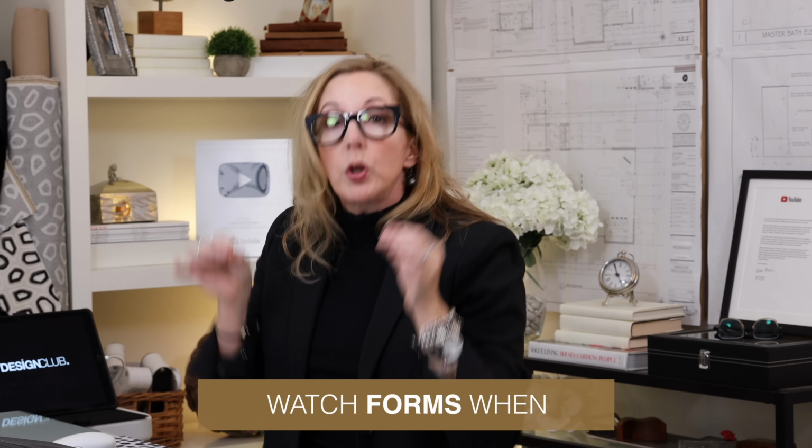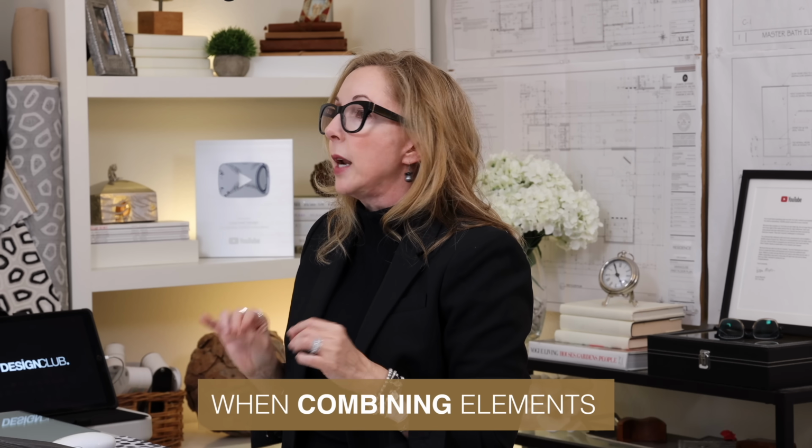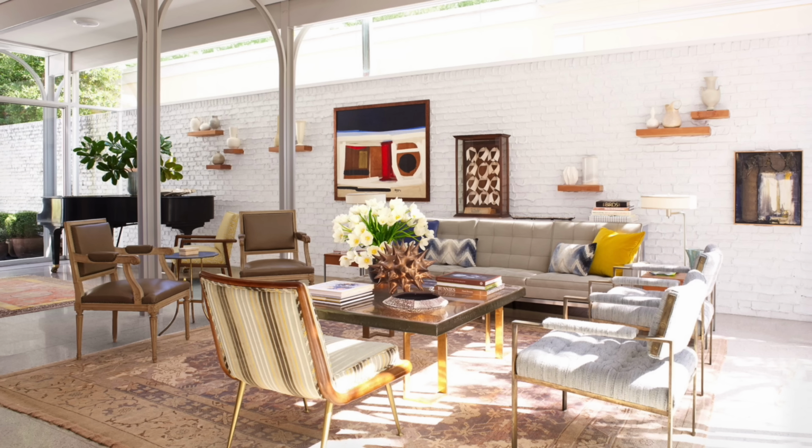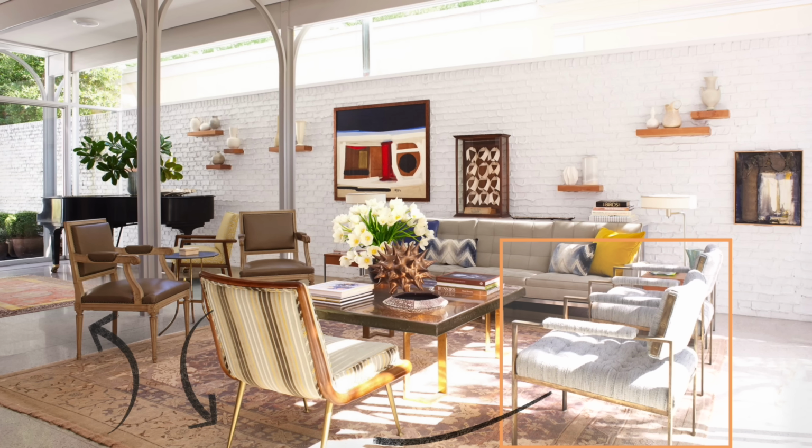Now, you're going to be wanting to watch your forms when you're combining elements, right? So be mindful of shape and line. This is a perfect example. You've got this lovely little Louis XVI chair in the background, and how they've combined it with this really hot little mid-century piece with the brass legs, also straight lines, as the Louis XVI is. So you're going to be keeping forms together.